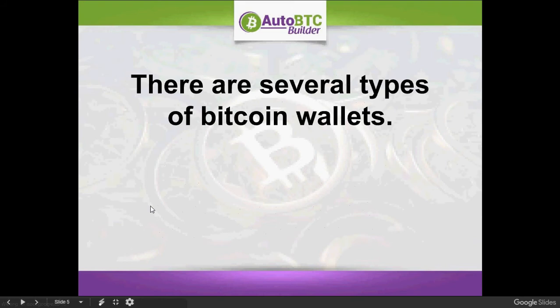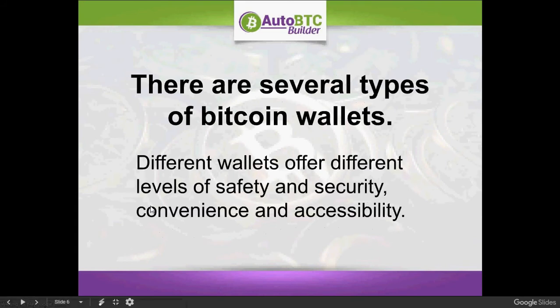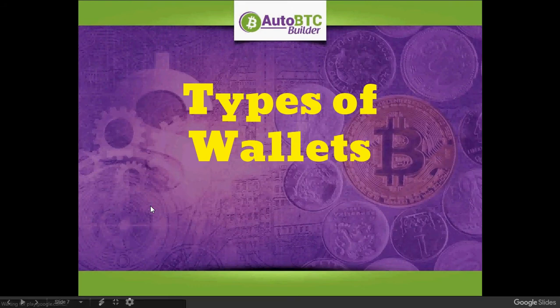So there are several types of Bitcoin wallets. Different types of wallets offer different levels of safety and security, convenience, and accessibility. So that's what we're going to be doing in this video. We're going to be talking about the pros and cons of different types of Bitcoin wallets and just doing an overview of all the most common types of Bitcoin wallets. So let's jump right in here.